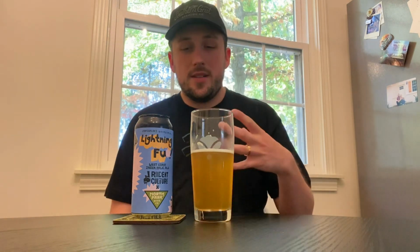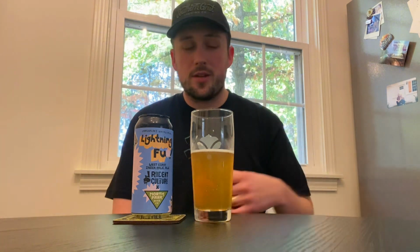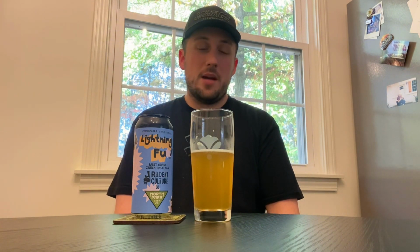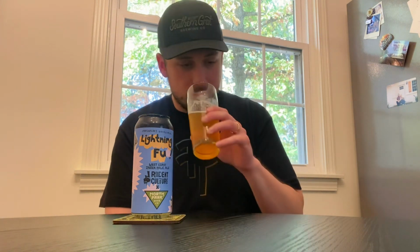Ooh. Almost takes you a complete 180 from the nose. I mean, huge cattiness to it on the taste. Don't know how to describe that to you, but if you've watched other guys review West Coast IPAs, you've probably heard that term before. This is straight huge cattiness to it.